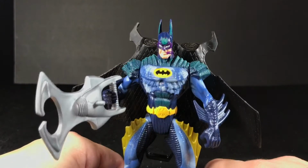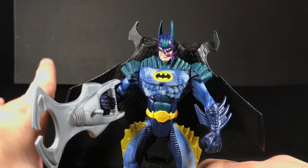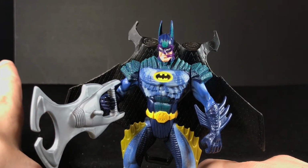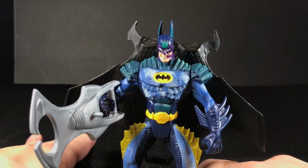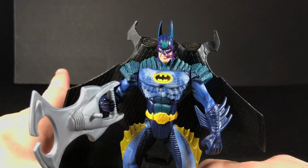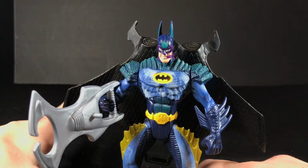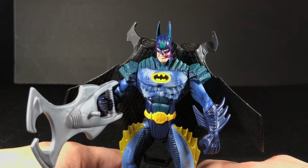So, I'm excited to talk about this guy because I always thought this guy looked cool. I didn't get this guy until last year. This was the last Legends of the Dark Knight toy that I actually bought because I was looking for a really long time, trying to get a good price on a mint on card version of him. For whatever reason, he was just more pricey than a lot of the other Legends of the Dark Knight figures. Eventually I was able to get him for like $10 plus shipping. So it all worked out.